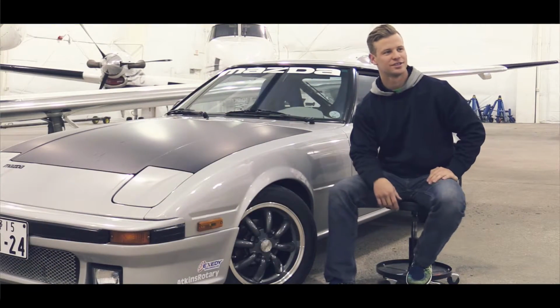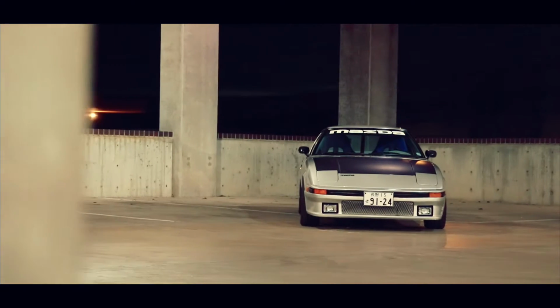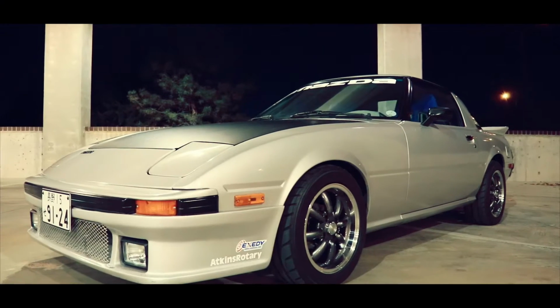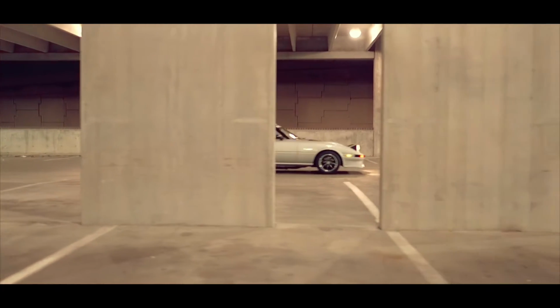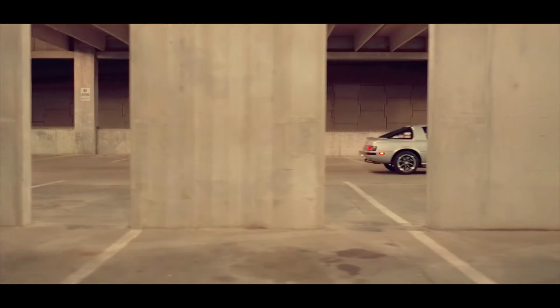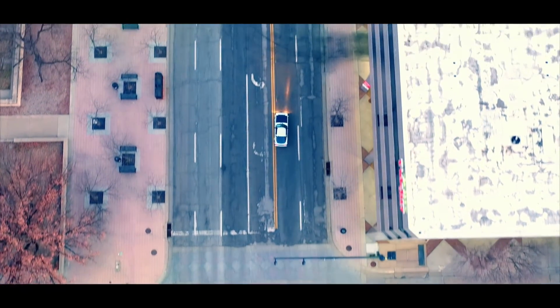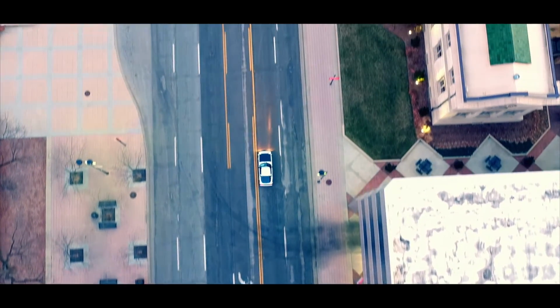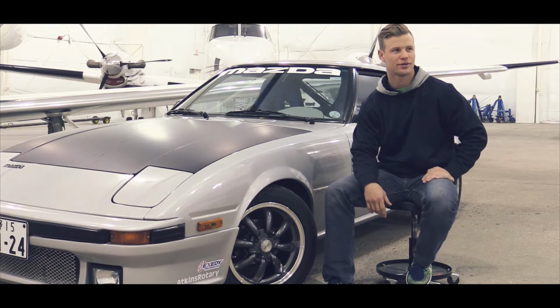My name's Drew Eves, I'm 21, and I drive a 1983 RX7. So far, I've had the car for about 4.5 years.